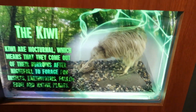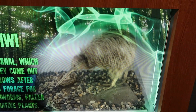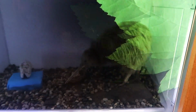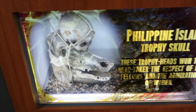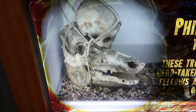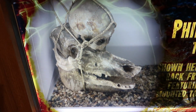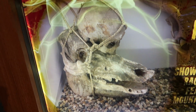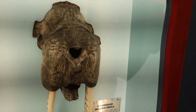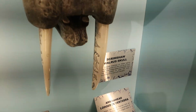There is a kiwi, an interesting bird-like creature. Of course, I don't know, what came first, the kiwi bird or the kiwi fruit? Is one named after the other? Philippine Island trophy skull. You can see there's a human skull tied onto some other animal's skull there. It's pretty crazy. It looks like it's a wild boar skull. There is a walrus skull there. You see that the tusks have been scrimshawed.